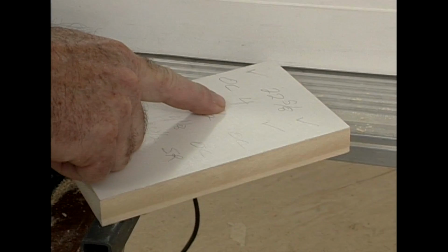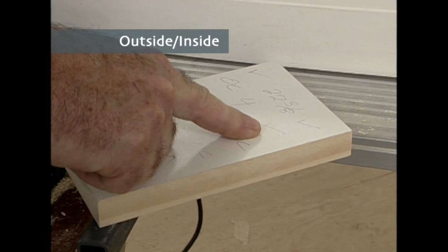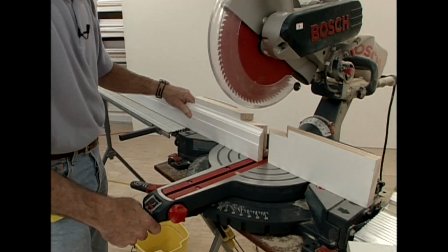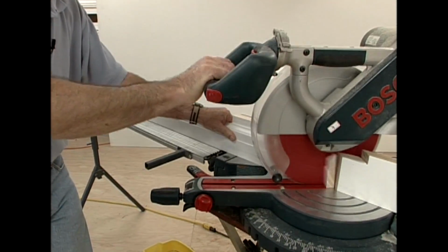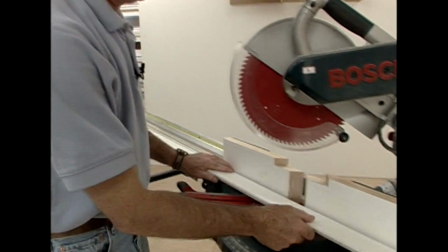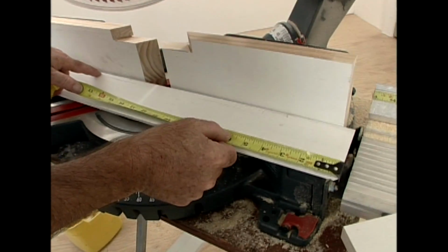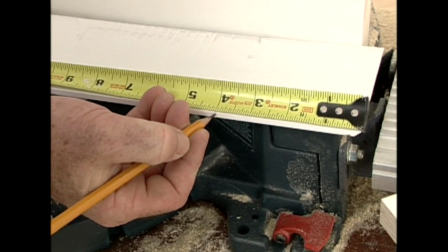The second piece has an outside corner on the left and an inside corner on the right. And remember, I like to cut those inside corners first. That way, I can hook my tape. Yep, I laid it down this time so I can get my tape measure on it and measure this pretty short piece at 4 inches.